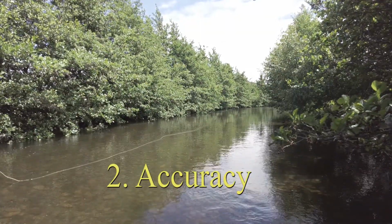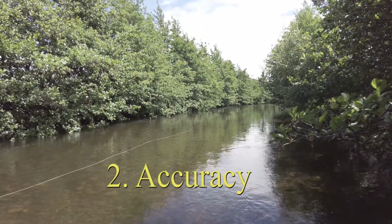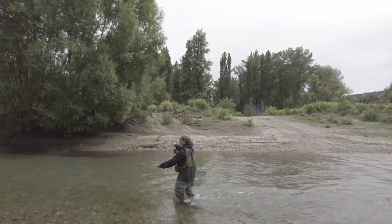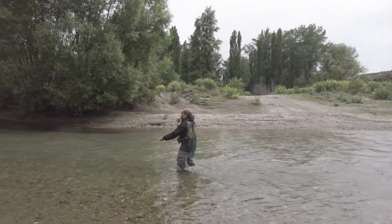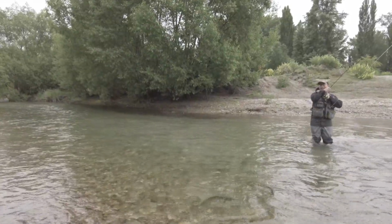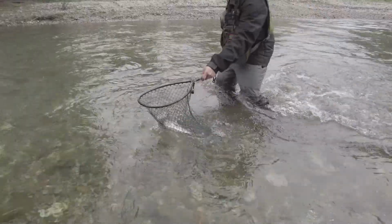Number 2, you've got to be very accurate with your casts. Practice it on the lawn, practice it somewhere in the river, up to you, but you've got to be accurate. If you miscast and you disturb the surface of the water, you've only got 1 or 2 chances to catch the fish. You don't have many goes. Usually 1 or 2 goes, that's it. You've got to hook it, and you've got to present your fly as accurately as possible.